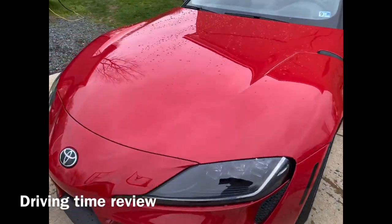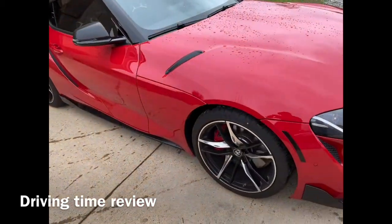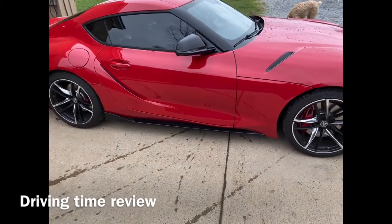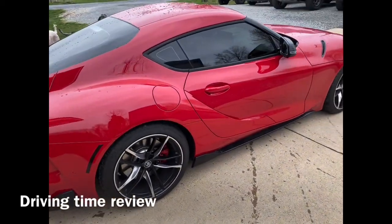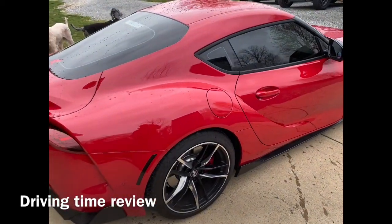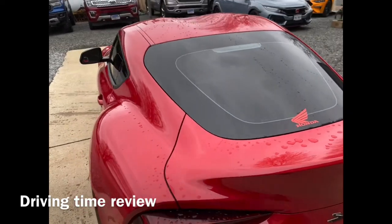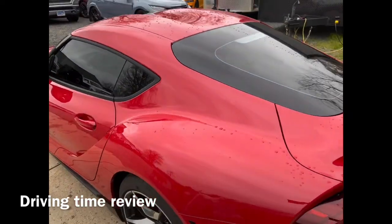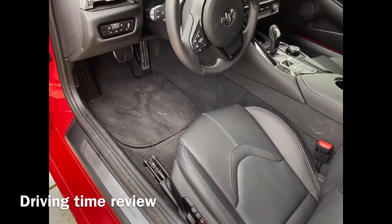Actually, I picked this up last September of last year, so it's not like I just got this car yesterday. It's a car that I've had for a while, and I just decided, let me do a little review on it, because you get everybody else's opinions on these cars, and I thought it'd be interesting to get my perspective, right? So here she is. She's the premium package.